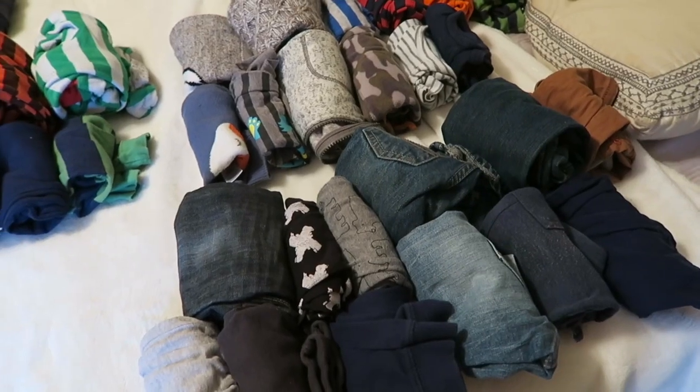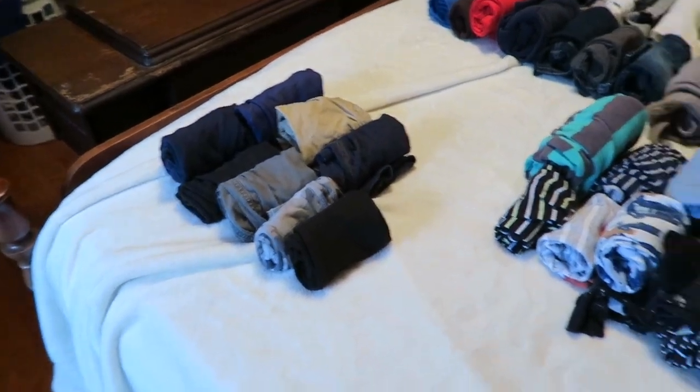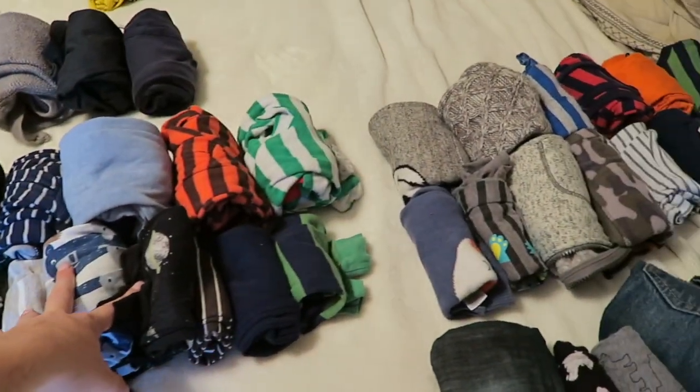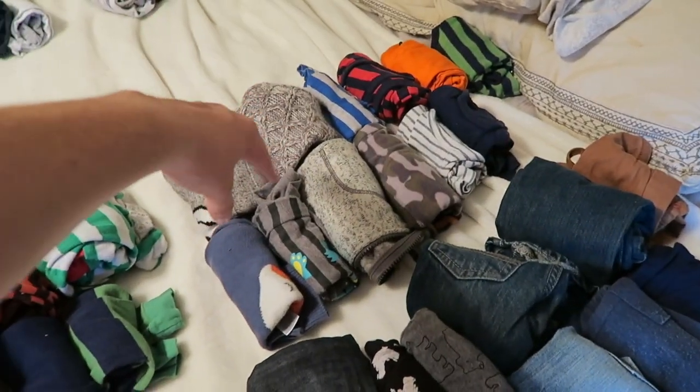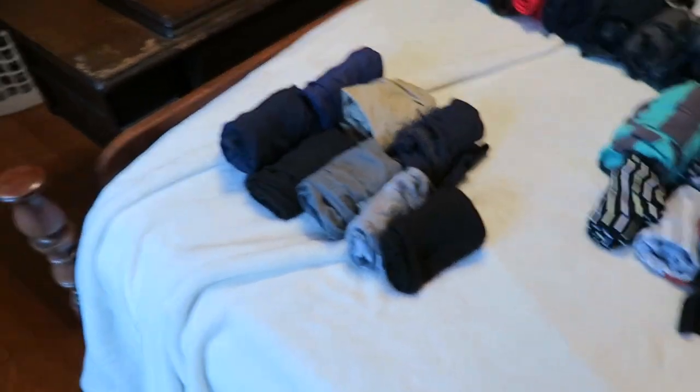Okay. So this is what I had pulled out for Liam already. These are 18 month pants. These are pajamas, and then 12 month shirts and 12 month pants. And I still have a whole entire washer full of clothes. Liam might have too many clothes, but like I said, it's two sizes because he's gonna transition into 18 months before winter is over. So I just wanna have those clothes ready. So that's why there's so many clothes.